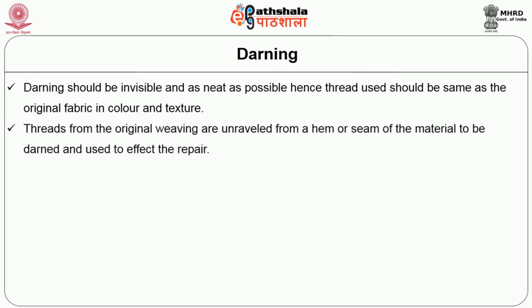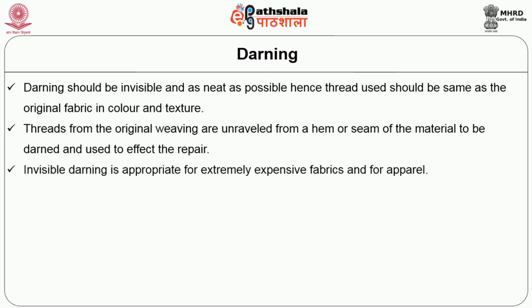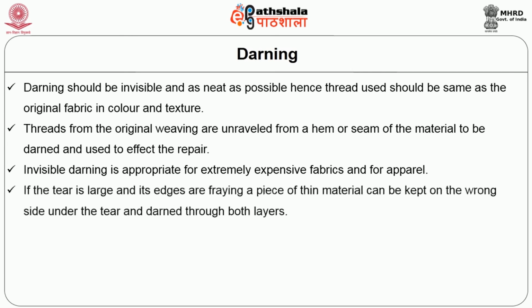Threads from the original weaving are unravelled from a hem or seam of the material to be darned and used to effect the repair. Invisible darning is appropriate for extremely expensive fabrics and for apparel. If the tear is large and its edges are fraying, a piece of thin material can be kept on the wrong side under the tear and darned through both layers.